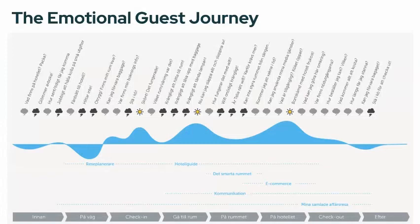So how was it? Was it easy to connect to the Wi-Fi? Was it easy to find a room? Did you find everything in the hotels, and so on and so on, to really understand where to improve in the future?